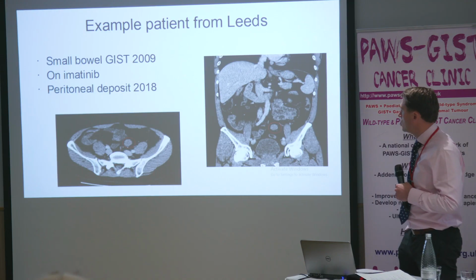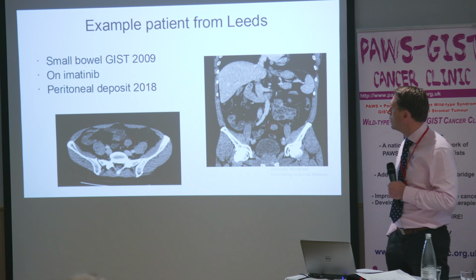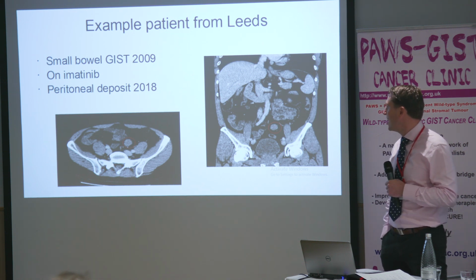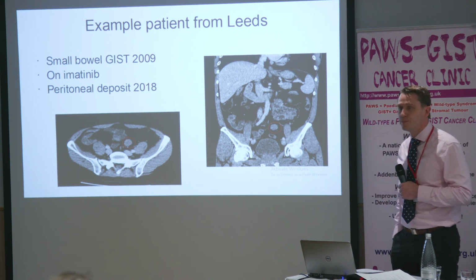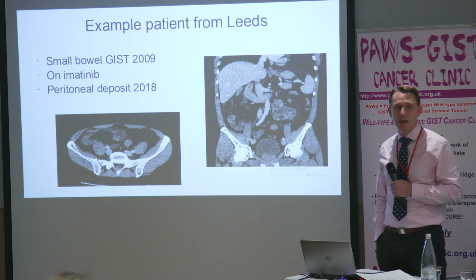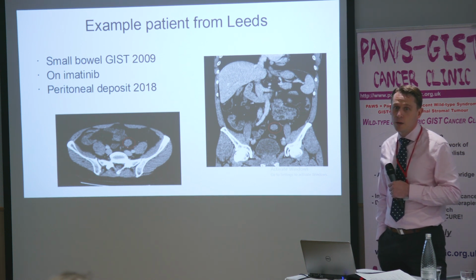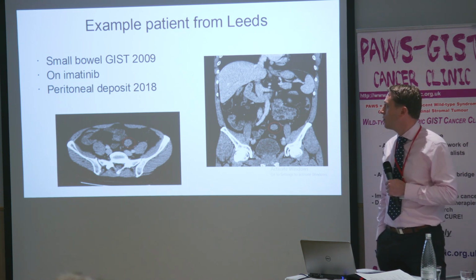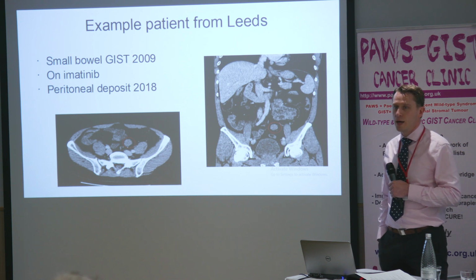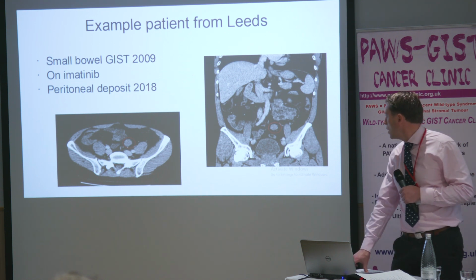This is a patient who I've operated on, who was referred to us in Leeds. They'd had a small bowel GIST removed quite a while ago, actually, and had been on long-term imatinib. And 9 years after they'd had their original operation, they identified on CT scanning a new area here, this white dot, that was well away from where the previous bowel surgery was, and this hadn't been present on the previous scans.